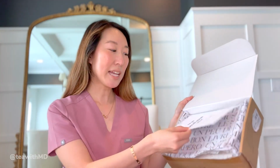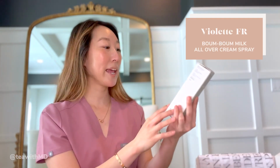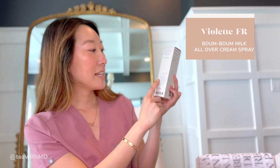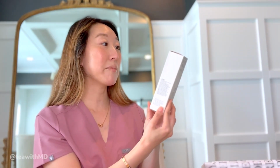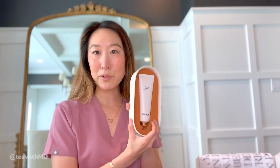This one's from Violette, an all-over cream spray. So like a hydrating cream spray. It's a 3-in-1 spray that's a toner, serum, and moisturizer with probiotics. I am very interested in this because I'm very lazy and I like products that do a lot in one step. And then this one is a facial cream, with this beautiful packaging.